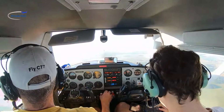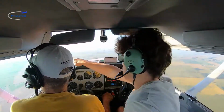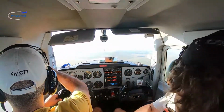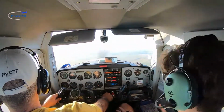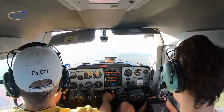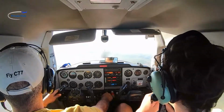I'm about to just enter downwind for 1-2. That's right there. Where do you want me to put this? I see Candlewick. I don't see the airport. It's right here. Oh, there it is. Yep, I got it. How far out are we? About 3 miles.